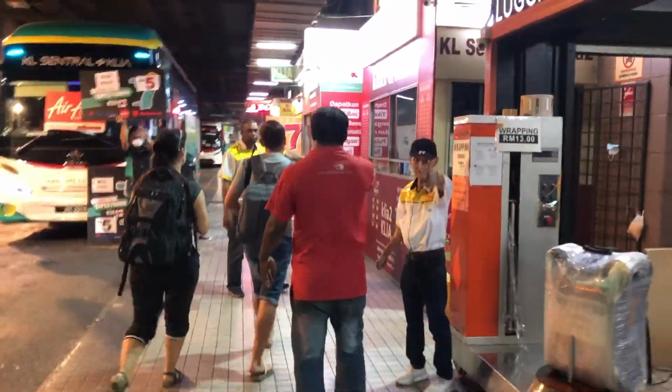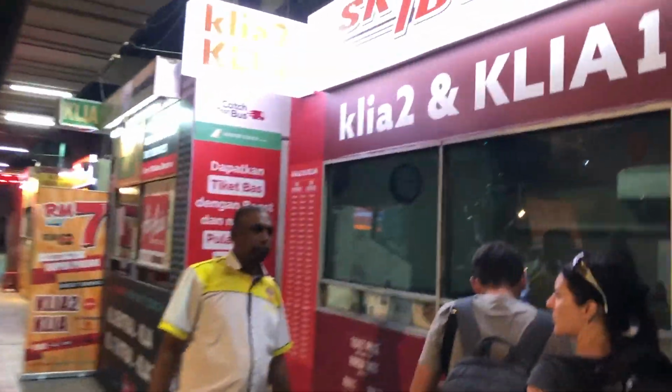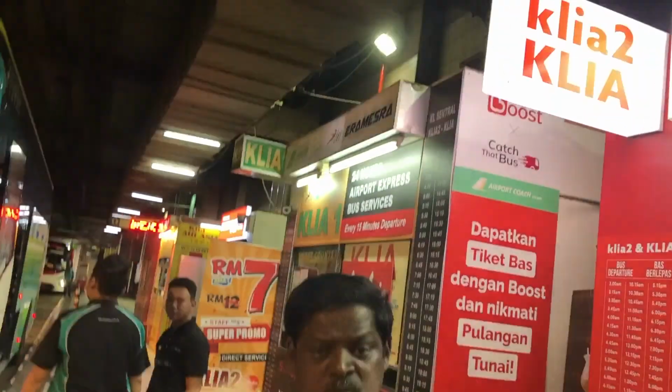When you get down here, you'll find a couple of different places selling tickets. If you're going to KLIA2, just look for a place that says KLIA2. If you're going to KLIA1, look for a place that's selling tickets for KLIA1. And yeah, there's a bunch of different buses that go. How much are tickets? 5 ringgit only.